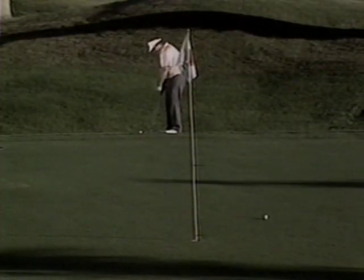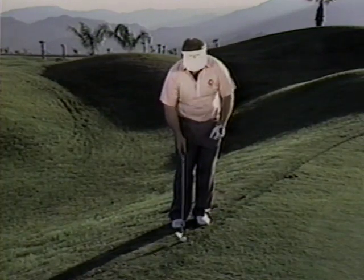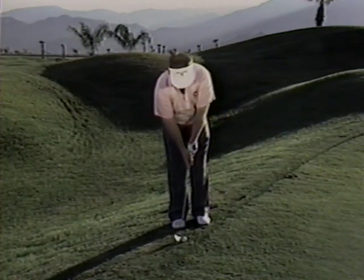Now here's a shot that's just a little different from the shot we did first with the 6-iron. Having to go through this 4 or 5 inches of thick grass means we have to hit it harder initially to get it through this grass, then onto the green surface where it's going to be very difficult to control the amount of speed we have on the shot to get it close to the hole.